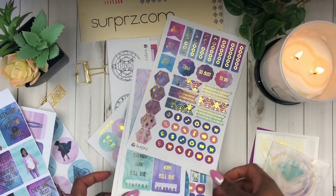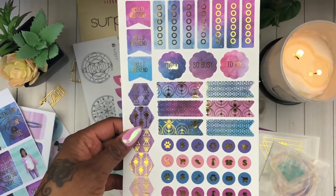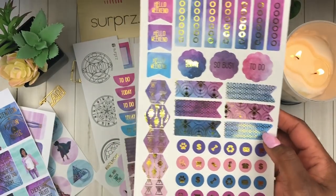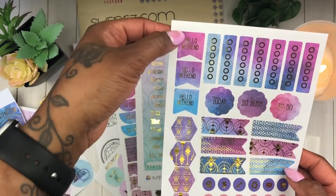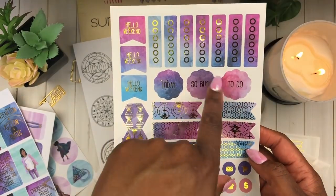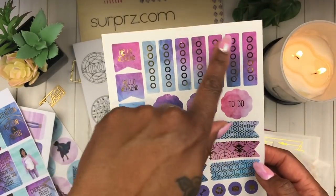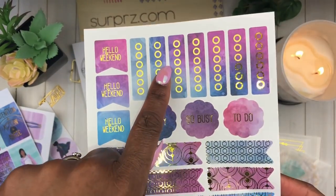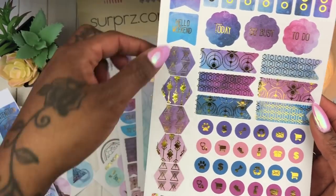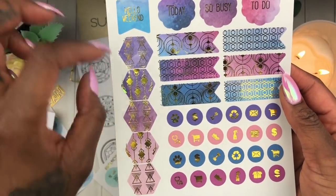So then we go with some, let's see. Yeah, those are all of the doll stickers. So let's go with these icon stickers. Y'all know I never get names right, so I'm going to make up my own names for these. So you have your action flag stickers. This just kind of has little sayings on here like hello weekend. These are your little cloud type stickers that say to do, so busy, and today. These are your checklist stickers, which also have the gold foiling. And then you have these decorative flag stickers here, and these cute, what are these, octagon stickers? I don't know.